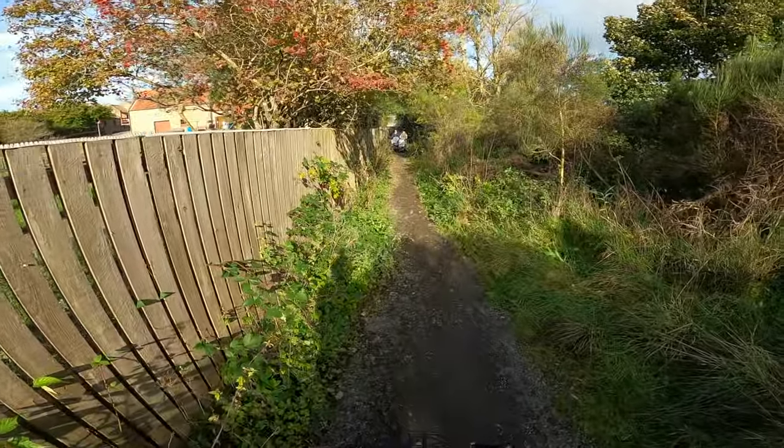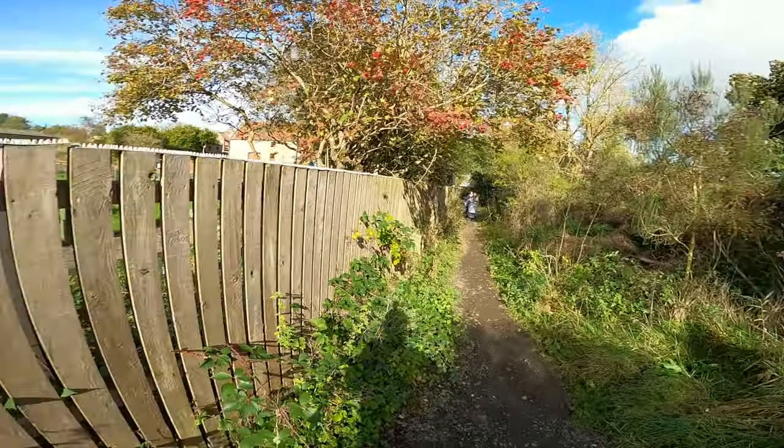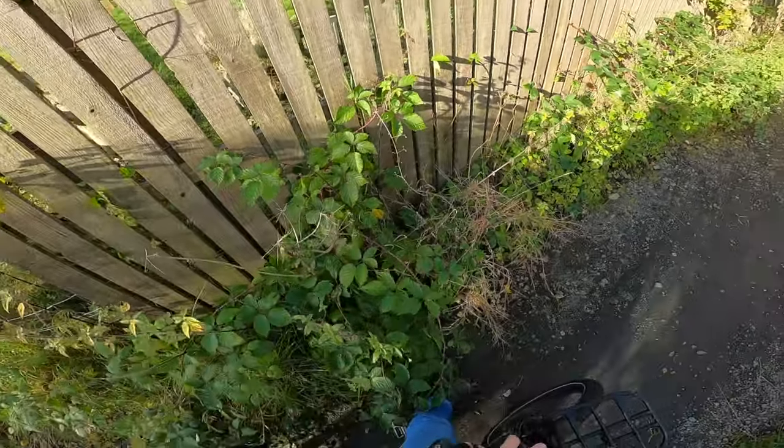Oops, there's no room to pass, so I'll reverse back a bit to make space for these two mums and their buggy-bound youngsters.